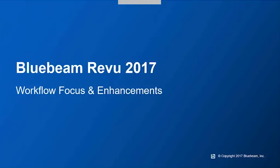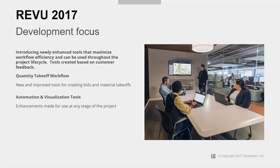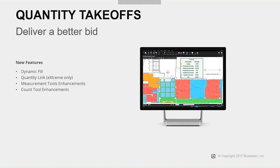So now I'm ready to share with you our focus for Revu 2017. This year we really tried to focus on workflow enhancements rather than just individual features. I'm happy to share with you that our development focus was heavily concentrated on the quantity takeoff workflow. Now we've created new and improved tools to help create your bids faster and more accurately. We've also increased our workflow enhancements with automation and visualization tools. These tools can be used at any stage of the project, and many of these that are near and dear to my heart in the architecture world can be utilized throughout every single phase. So the first one, quantity takeoffs.